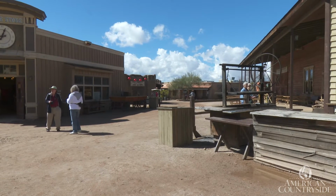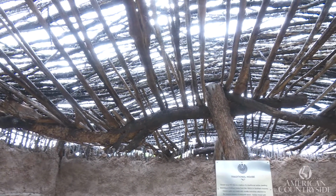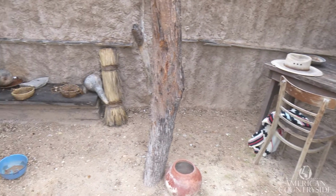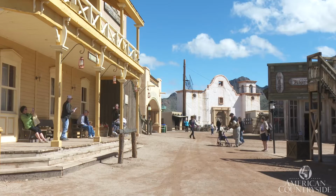Interestingly, the tribe didn't know what a set, let alone a movie, was. So it was explained that they were going to build keys, or houses. And so the keys, which they still have on the reservation, the tribal members that came here built as if people were going to live in them. 75 years later, that well-built set is still intact.